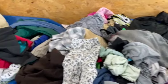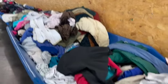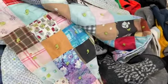Okay, y'all, the clothing section is definitely your best bang for your buck. Here you can see there's tons of them all piled up and they come through every hour. And I found these cute little pants that were too big for Rosie now, but they'll fit her in the future. This quilt was so cute.